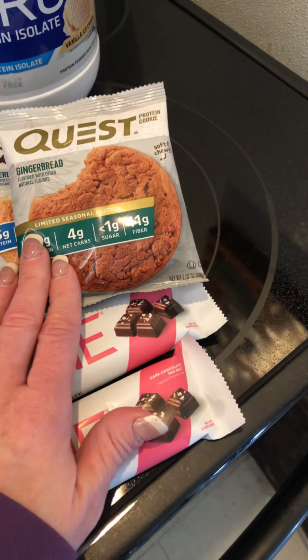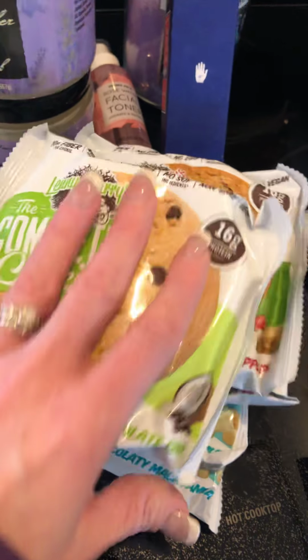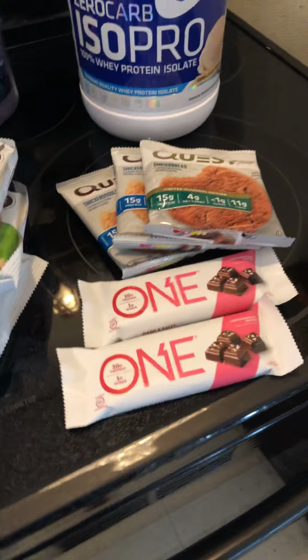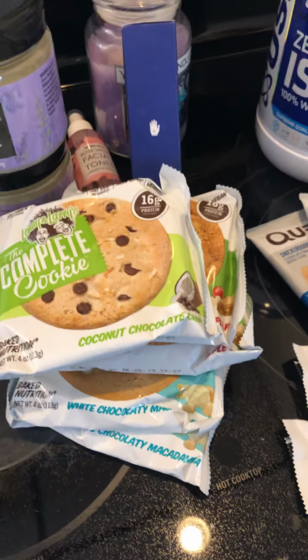I'm going to actually, and this is gingerbread and snickerdoodle. Oh, I wish I could go return these. Jeez, maybe I can. Maybe I'll ask him if I can return these. That's crazy. Yeah, because I didn't mean to get those. I meant to get Quest. I don't know how I grabbed these. I know how. I wasn't wearing my glasses.